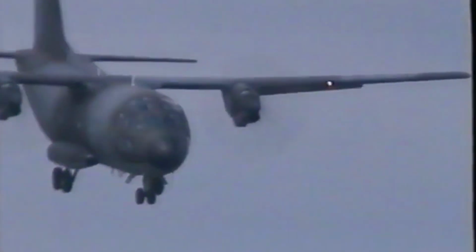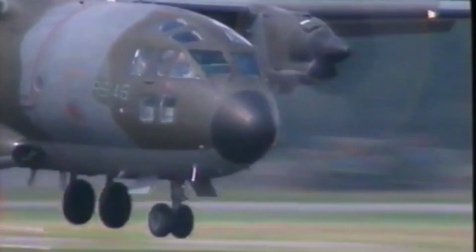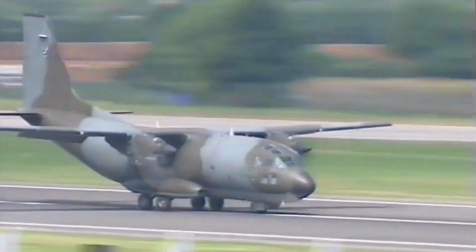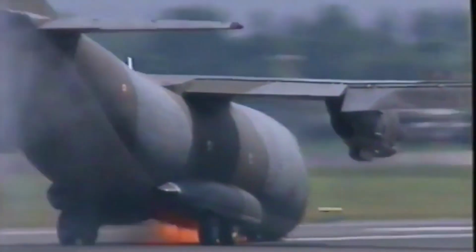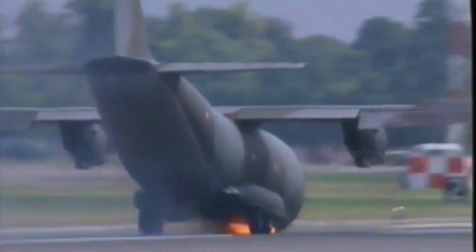Okay, so the airfield and runway has been resurfaced, it's immaculate. The head of the American Air Force is watching this display from the balcony, and this landing doesn't go quite according to plan. As you'll see, the nose wheel collapses and cuts a groove down the middle of the brand spanking new runway.